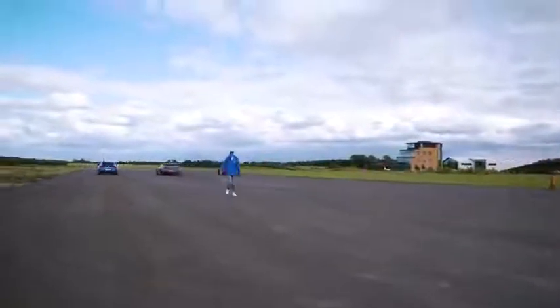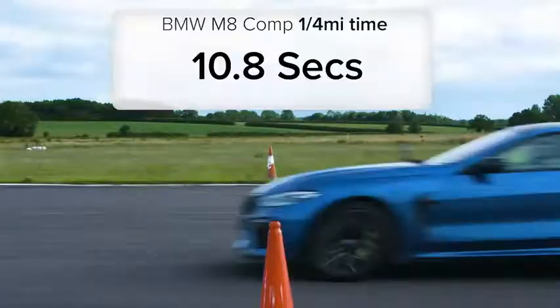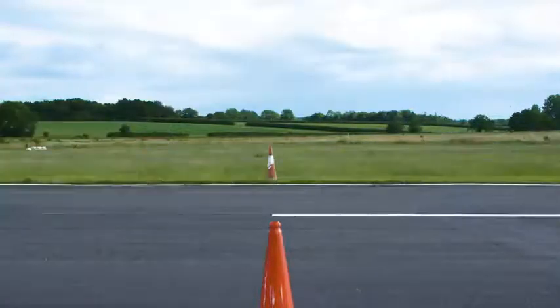So then, what exactly happened? Well, the Porsche completed the standing quarter mile in 10.2 seconds. The BMW took 10.8 seconds, and the Nissan did the quarter mile in 10.9 seconds.